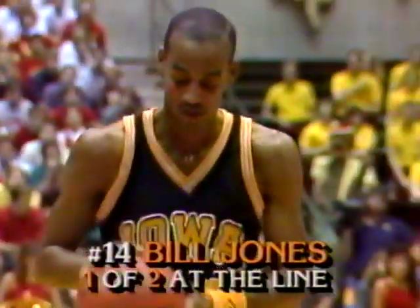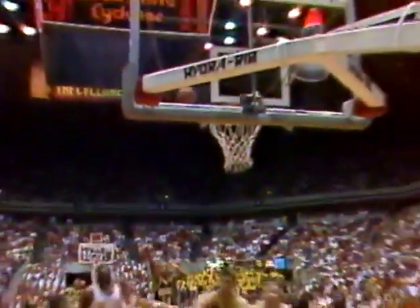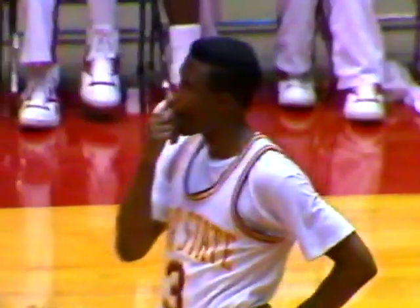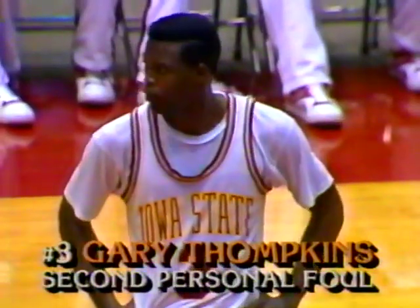What a difference free throw shooting makes, Mark. Iowa moved up last year shooting 67% as a team. This year, 76%. Hill comes back in for Horton. Rebound, Moe tries to get it, and Thompkins gets out position. And there is the hustle of Jeff Moe. He went around Gary Thompkins, got inside, tried to tip it back up, and Thompkins fouls him.